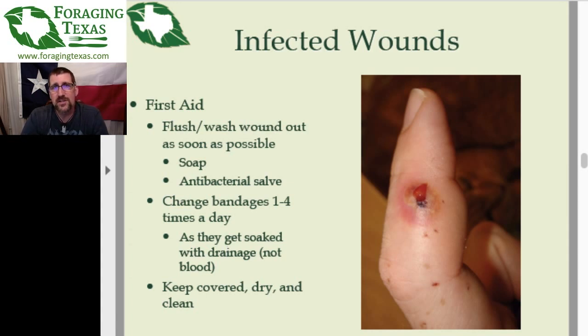Change the bandages 1 to 4 times a day. Especially with large wounds, not only will they bleed, but they will also seep other fluids. After a while, the bandages will get soaked and heavy and uncomfortable and rub, and can actually start to harbor infections. So as the bandages get soaked with fluids, not just blood, you want to change the wound. If you're still bleeding, you want to keep that bandage on there, even if it's soaked in blood, with direct pressure to stop the bleeding. But you want to keep the wound dry, so change the bandages when they get wet.